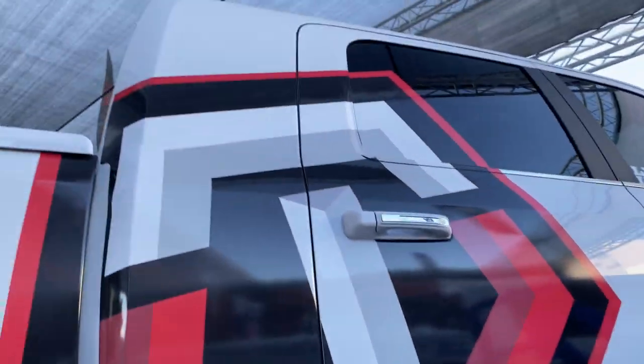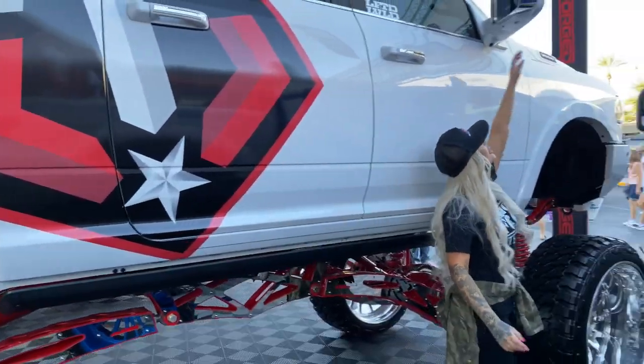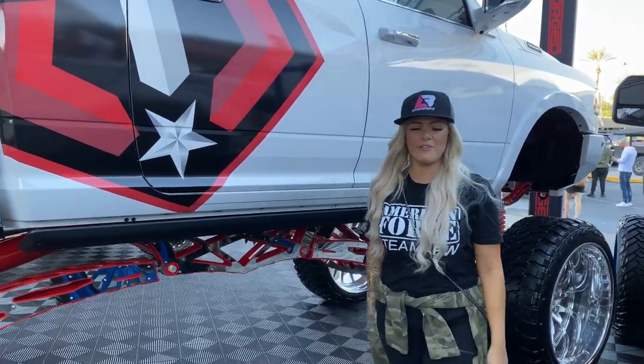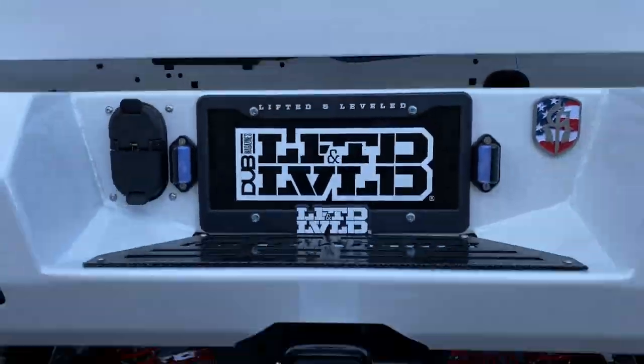And this is huge. See, this thing's huge. Look, the mirror. I can't even touch the mirror. It's crazy. This is my style for sure. I freaking love it.